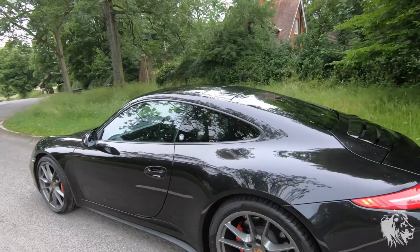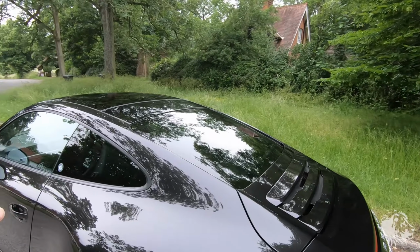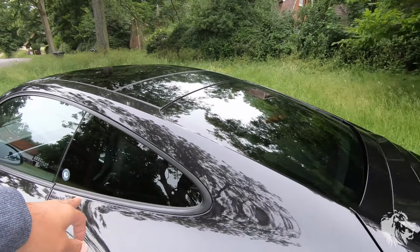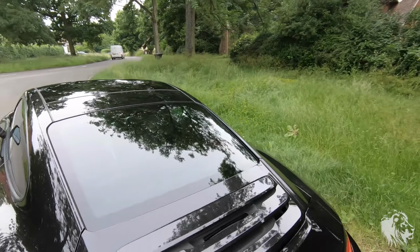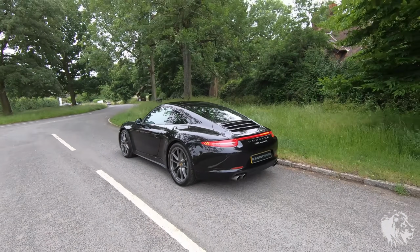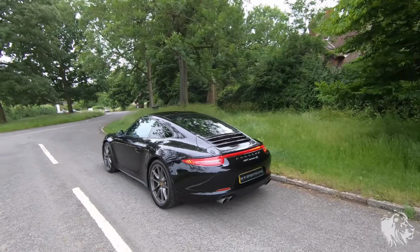The other option it's got is privacy glass from the factory. This isn't aftermarket. Privacy glass on the rear three quarters and the rear window, which again completes that all black look. It's just nice to have the wheels in Satin Platinum because it is a bit of a contrast, and also the red belts. So yeah, in summary, this is a 2013 Porsche 911 Carrera 4S, 991 series.